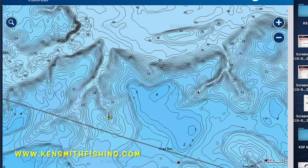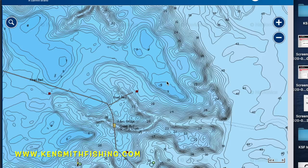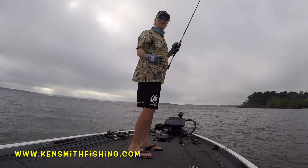I think you're going to more often find really good hard bottoms on these type places than on those downstream type places. So hopefully that helps, guys. Four casts in a row I've been bit.